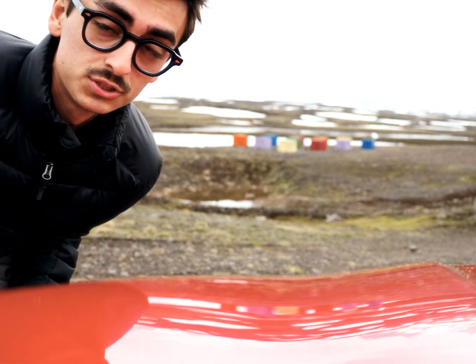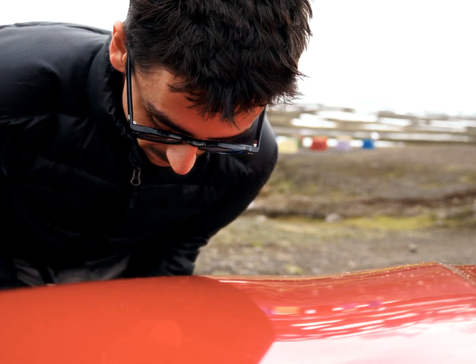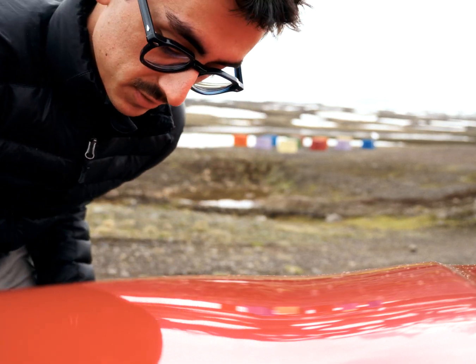Right now we're driving to one of the Secret Life of Walter Mitty locations. It's where he skateboarded down the hill, but here's a cool thing I found. So grab some photos of this.